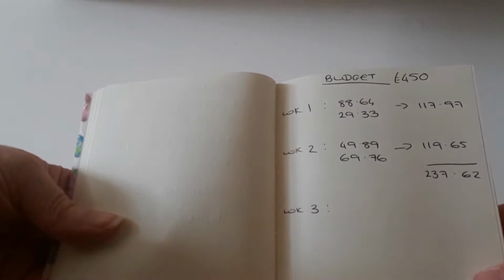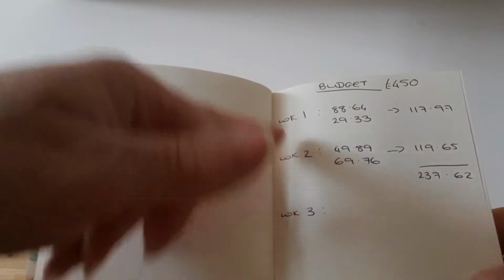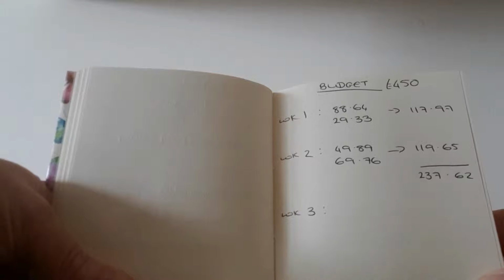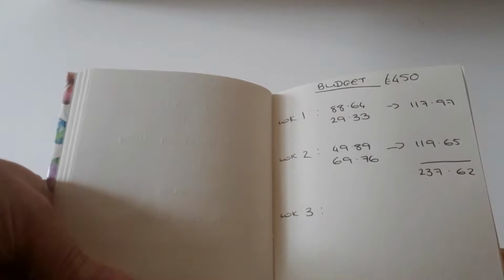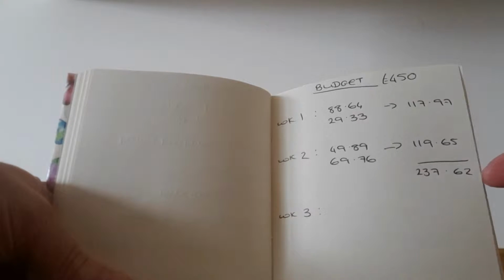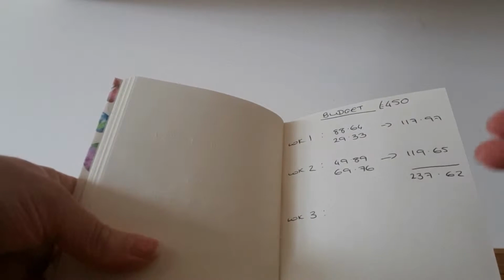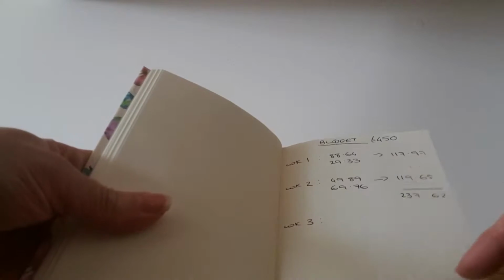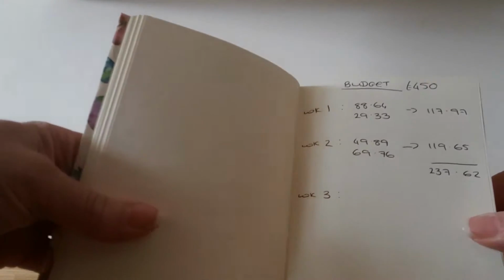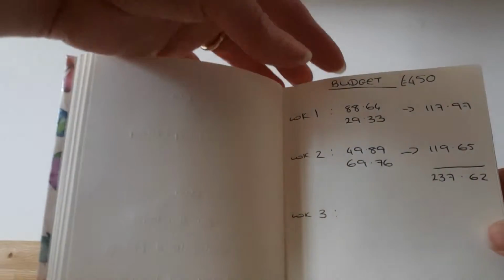This week I have been shopping in Tesco's and in Aldi's. In Tesco's I spent £49.89 and in Aldi's I spent £69.76, which came to a total of £119.65. So over the 2 weeks I spent £237.62, which means I still have a couple of £100 left in my budget for week 3 and week 4, as I budget for £450 each month for my food shopping.